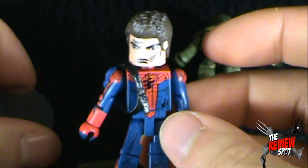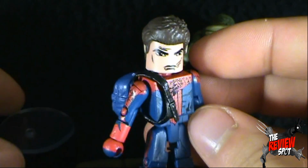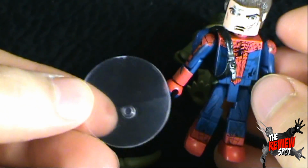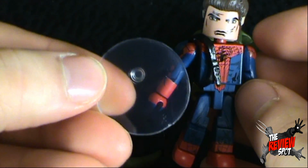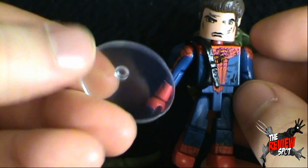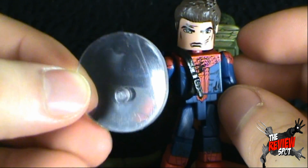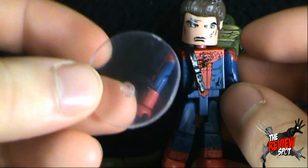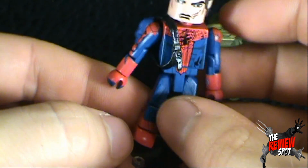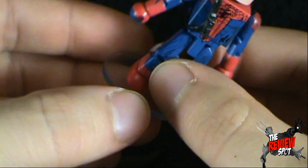I don't know. The one other thing I really like about this set, and this is probably one of the first, it may not be the first, but one of the first, is they come with Minimate stands. I really hope Diamond Select is watching, it's very unlikely that they are, but I really hope this becomes a standard with Minimates, the fact that they come with display stands. I don't know about you, but you could put anything on a display stand and it makes it really, really cool.